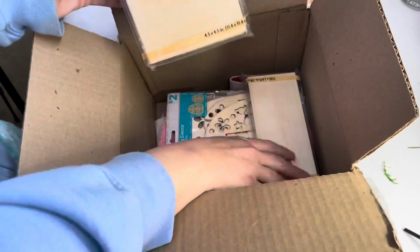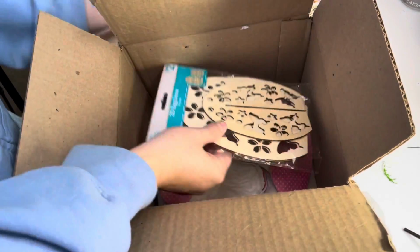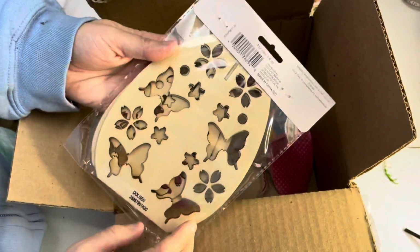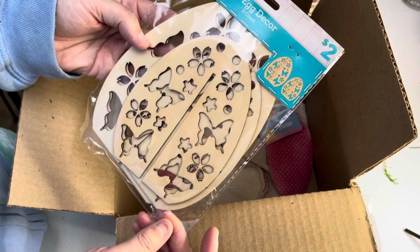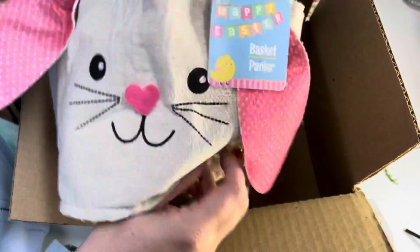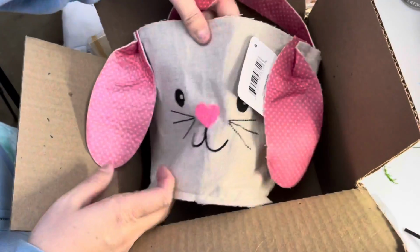Okay, and then we got some wood planks and some more wood planks, two different sizes. Ooh, these little wood shapes. Those are so cute. Look, it's butterflies and flowers. Oh, and maybe it's not stencils, it's eggs. Cute. And then a little bunny Easter basket. Cute. Alright guys, let's see what we can do here.